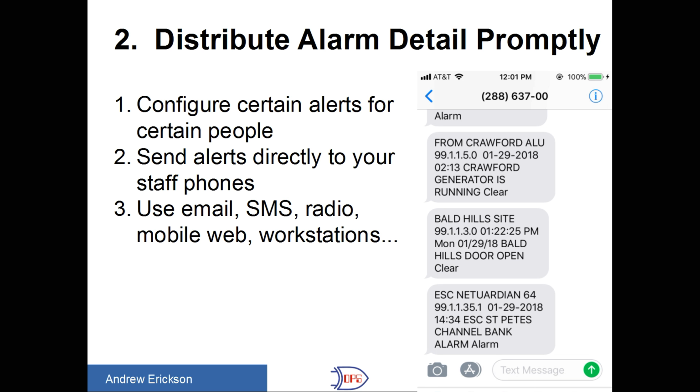Number two, you want to send alerts directly to staff phones. This deals with not having them return back to the site because they don't know there's an alarm when they were right next to another site and they could have just driven 10 extra minutes and gotten to it. So you can see on the right, I actually have a real world example of some text messages from one of our NetGuardian RTUs. And you can see these have gone straight to a phone, and there's a good amount of detail here.